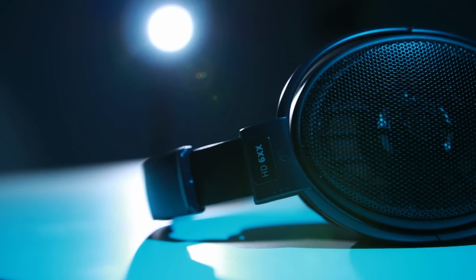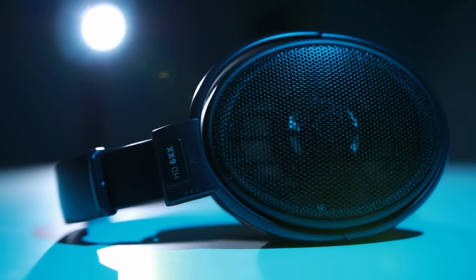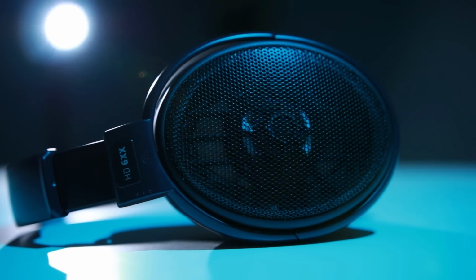Again, links down below. All right, I've had a few cups of coffee today, so I'm a little wired, so this should be a lot of fun. So what are the basic differences between these two regarding sound? Because these are two dynamic driver headphones that approach sound in what I consider to be completely different manners.